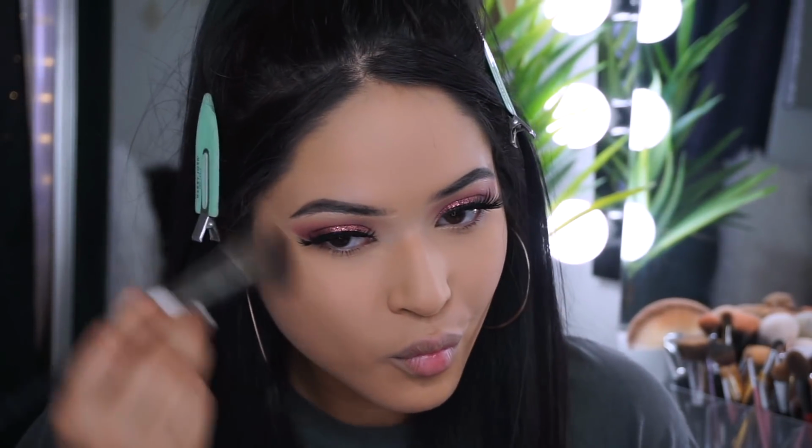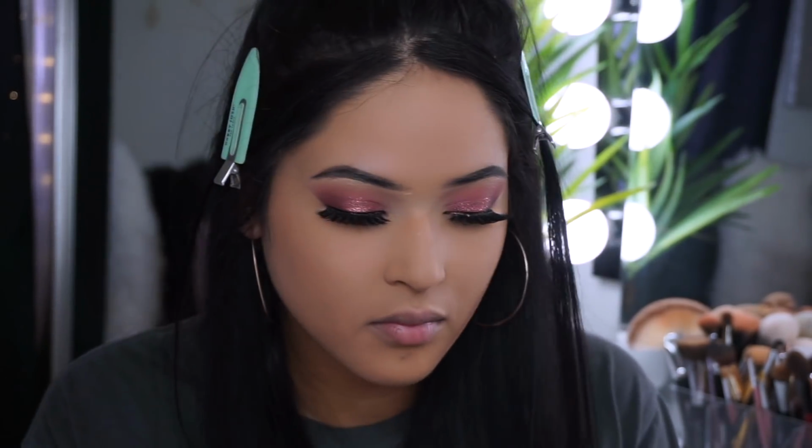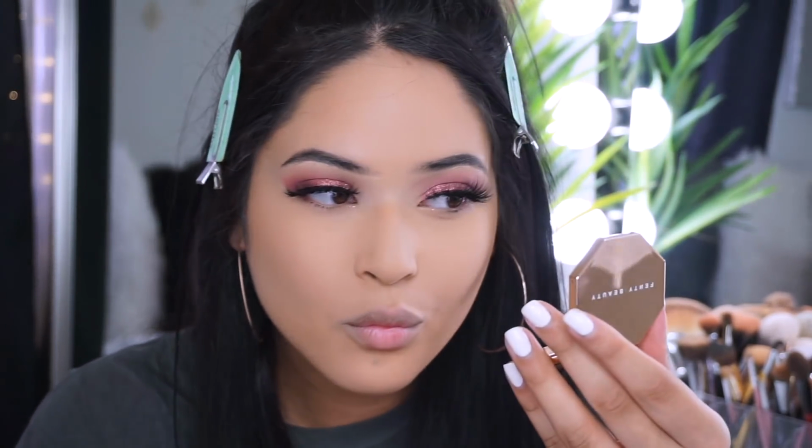This works for my skin tone. I knew the other one was going to be a little bit too dark. I'm pretty sure I can still make it work. This one works for me, and it's just a beautiful bronzer. It is matte, and they're not that pigmented, which is perfect if you want that smooth finish on your face. You know, more pigmented bronzers can give you that splotchy bronzer effect.